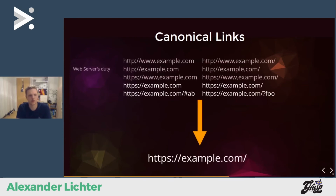So let's see variations of links. And the magenta ones, they should be basically cleared by the web server. So www or non-www, this is one thing the web server should handle, also HTTP to HTTPS redirection. But all the other things like removing query parameters, which you should not rely on, or removing the fragment part behind the hashtag, these are all things canonical links are good for. Right, so we have one final URL object or representation that should also be consistent throughout the whole application.